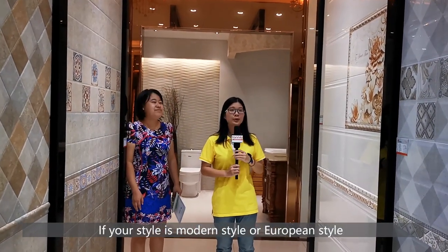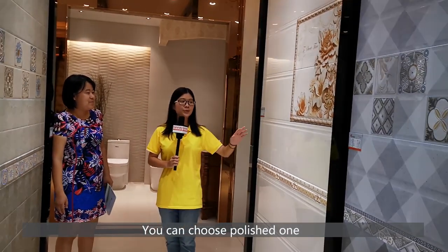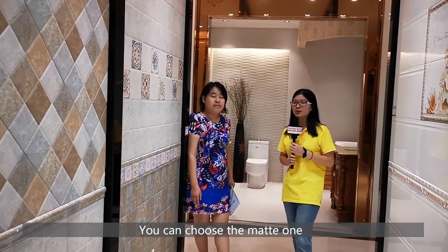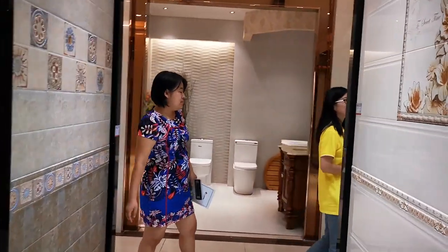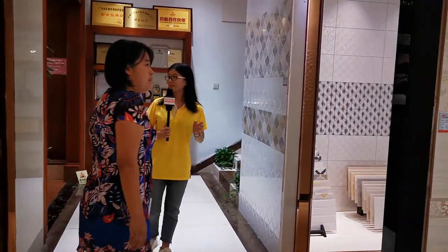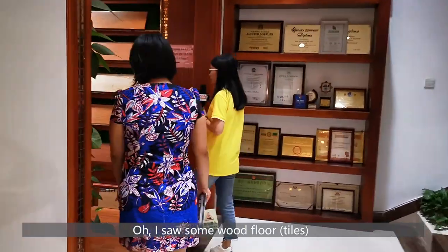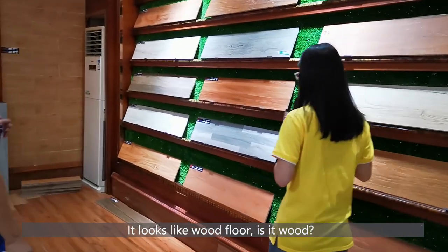If your style is modern style or European style, you can choose polished one. And if you want the classy style, you can choose matte one. Many, many patterns here. Oh, I saw some wood floor. It looks like wood floor. Is it wood?